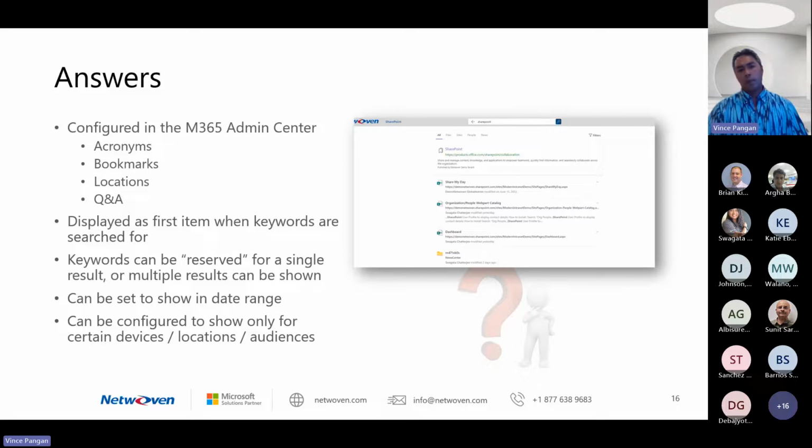If you used SharePoint in the past, we went through best bets, promoted results, and then you used query rules.